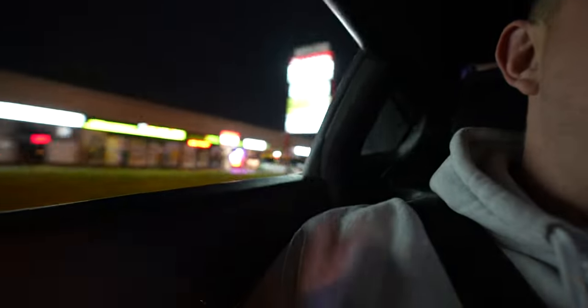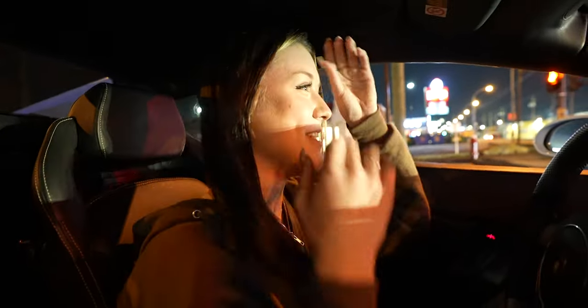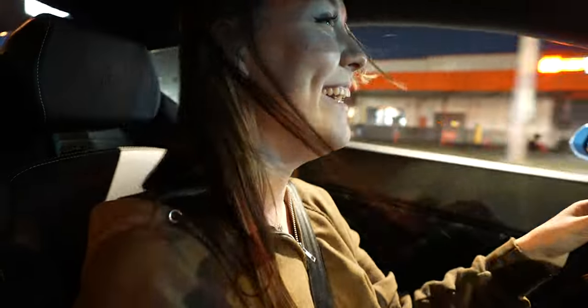Get on it. There you go. Okay, now brake and you'll hear it downshift. There you go. Oh, it sounds so good. I'm obsessed. I love it so much. It sounds so sick. Okay, get on it. What? This is so fun!